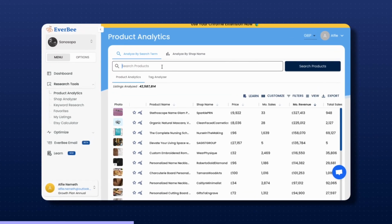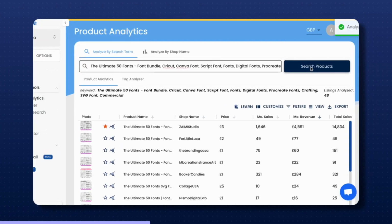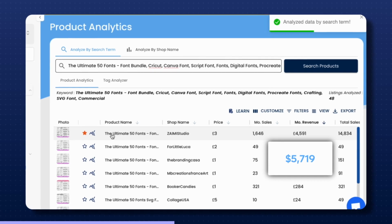So again, just by copying and pasting the product name directly into Everbee, we can see that the product is making around £4,591 or $5,719 a month. And again, this would be a very good income.